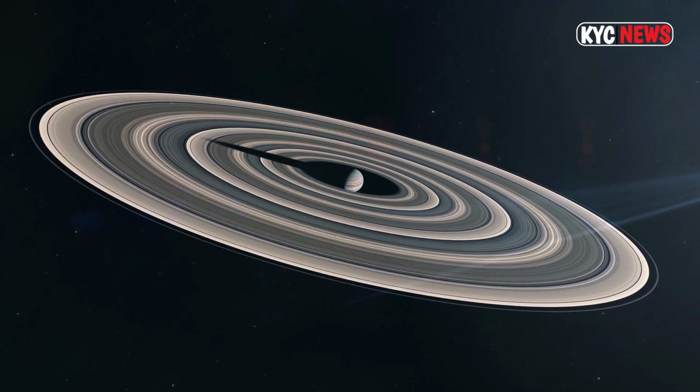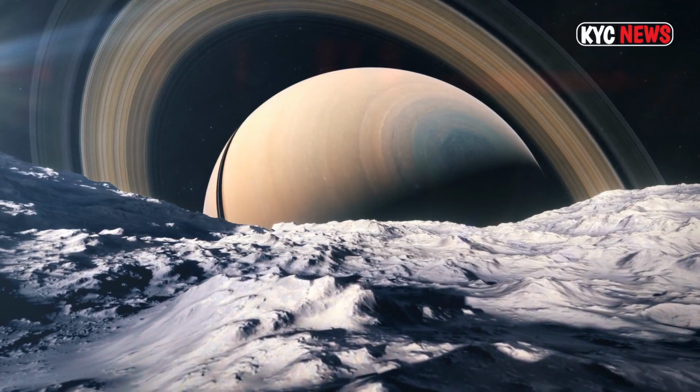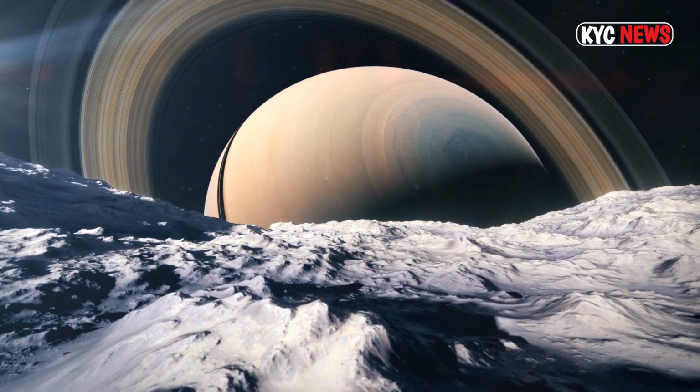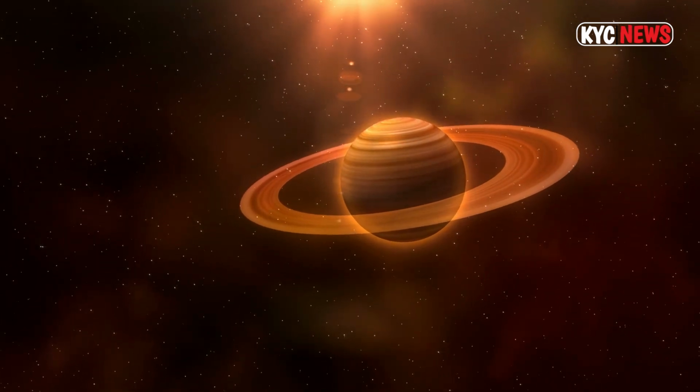In their most recent paper, Ferrier and his colleagues say that even though the total number of living microbes in Enceladus' ocean would be small, all it would take is a visit from a spacecraft in orbit to know for sure if Earth-like microbes live in the ocean under the moon's shell.